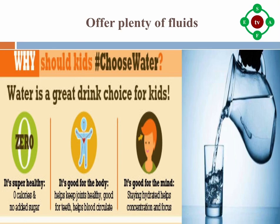Remember, you shouldn't give little ones energy drinks. Older children have more hydration options, which include energy drinks, popsicles, juice, broth, and flat white soda.